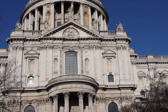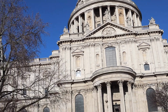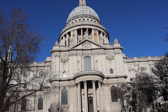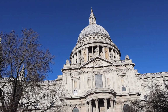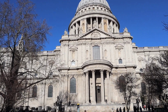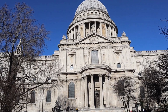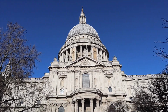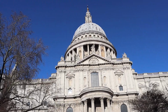The building was architected by Sir Christopher Wren, who architected many church buildings after the Great Fire of London that happened in 1666. And Sir Winston Churchill, the Prime Minister during World War II in England, instructed the firefighters that St. Paul's Cathedral must be saved at all costs, as the Germans wanted to blitz and destroy this building, but it was saved.